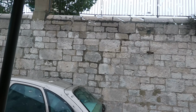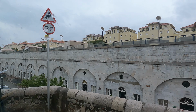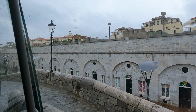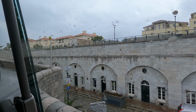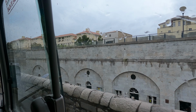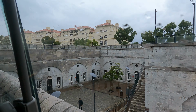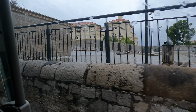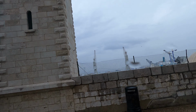So on the left hand side here you can see there's a synagogue. This part is called Wellington Front, and this wall was built in 1850 by convict labor. So why convict labor? Because at the time all the prisons in England were packed and they didn't know what to do with all the criminals. But luckily they discovered Australia.